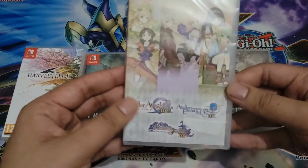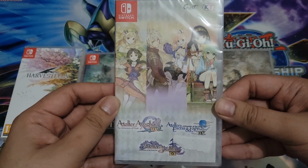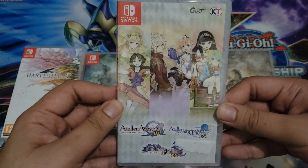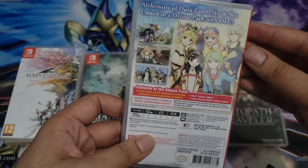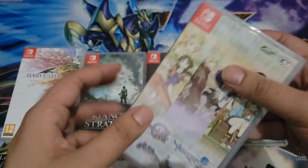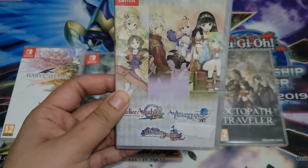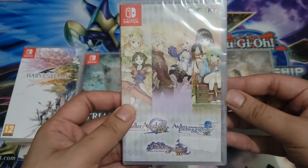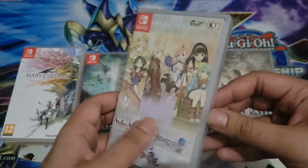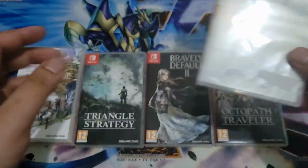Next up we have a triple pack, Atelier Ayesha, Escha and Logy, Deluxe Edition. I couldn't find the PlayStation 3 games for Escha and Logy as well as Ayesha, because their prices are way too much for me to afford. So I just settled on this triple pack, which I imported from PlayAsia. I'll delve into this one soon.